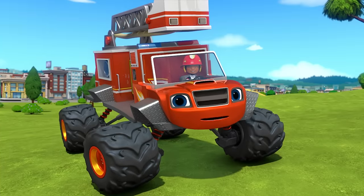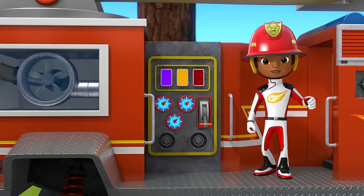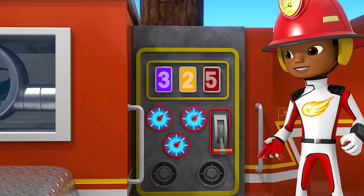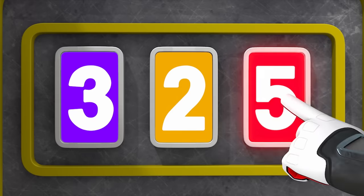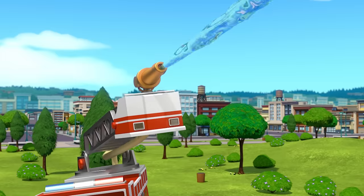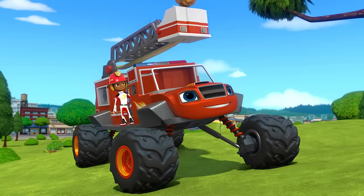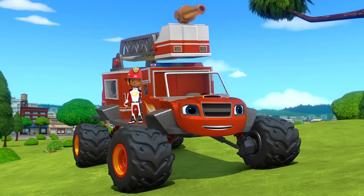Let's use our pump to blast water all the way to that branch up there. To reach the branch, we need to pump out water with the force of 5. Which button has the number 5 on it? The red button, right! Woo-hoo! You did it, Blaze! You put out the fire on that first branch!